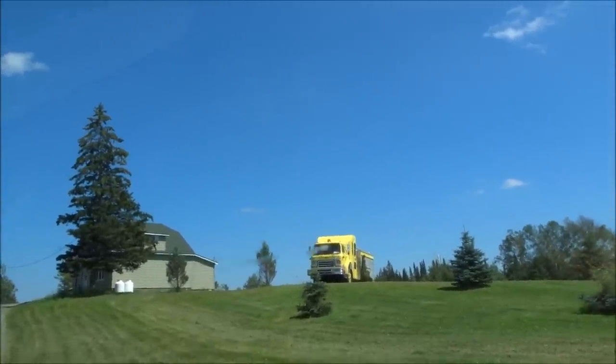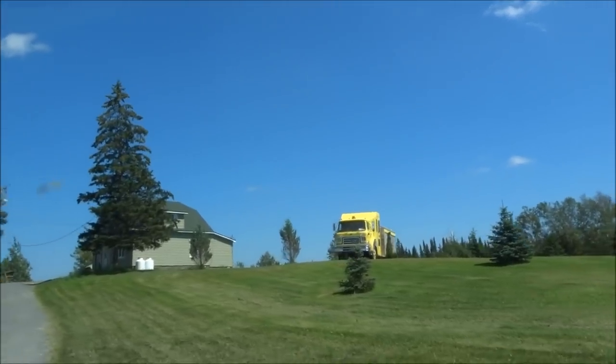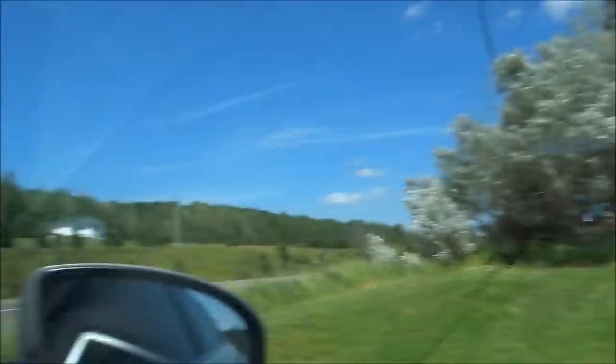Are they different? I need to learn my fire trucks. I just love looking at them. Okay, there we go. That's beautiful. Love it.